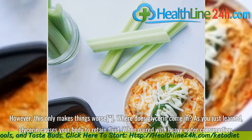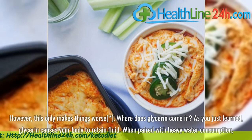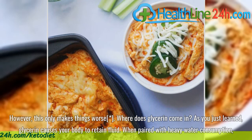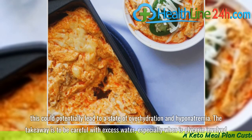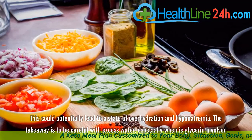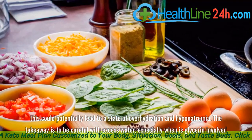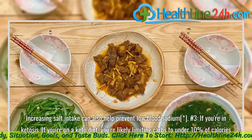Where does glycerin come in? As you just learned, glycerin causes your body to retain fluid. When paired with heavy water consumption, this could potentially lead to a state of overhydration and hyponatremia. The takeaway is to be careful with excess water, especially when glycerin is involved. Increasing salt intake can also help prevent low blood sodium.